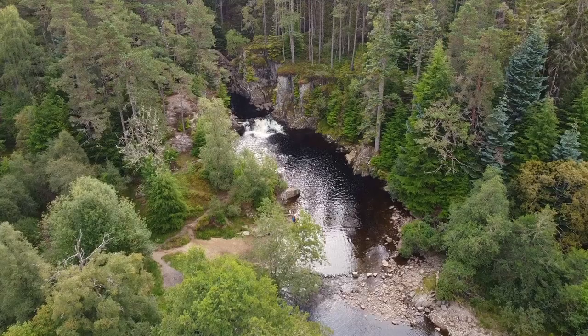The dramatic gorge and the pine trees clinging to the rocks give it a timeless appearance, like a scene from a film.